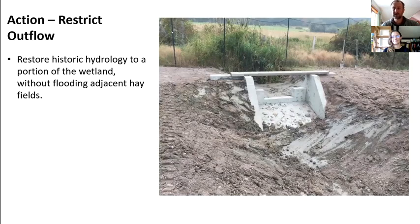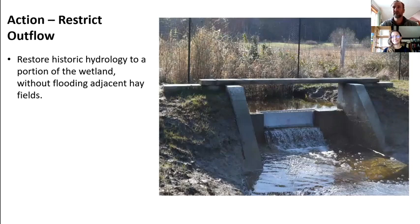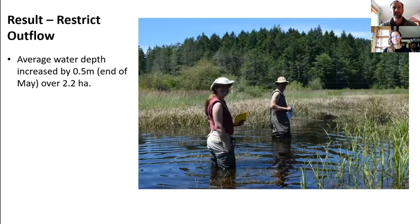So we just went through our first spring and summer of having the weir in place. We put the temporary panel in March last year, and we had great success with it. It ended up flooding about 2.2 hectares that was previously dry by the end of May. And it's had just a huge impact on the vegetation, and we're anticipating that trend is just going to continue in the next few years.